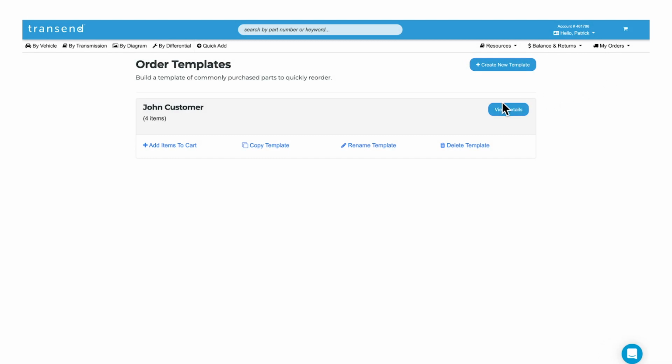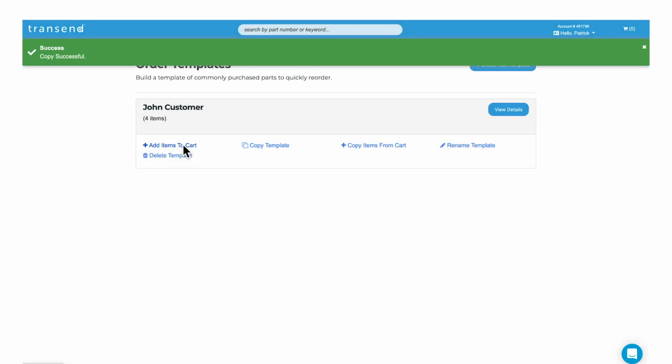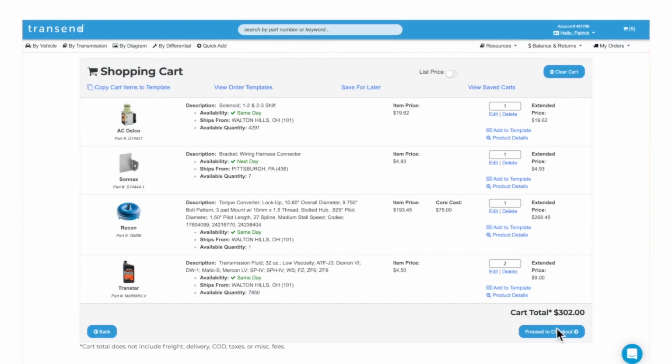When I've called John to explain the repair, the cost, and when he'll get his car back, and the job is a go, I can simply click this button, add items to cart, and then check out.